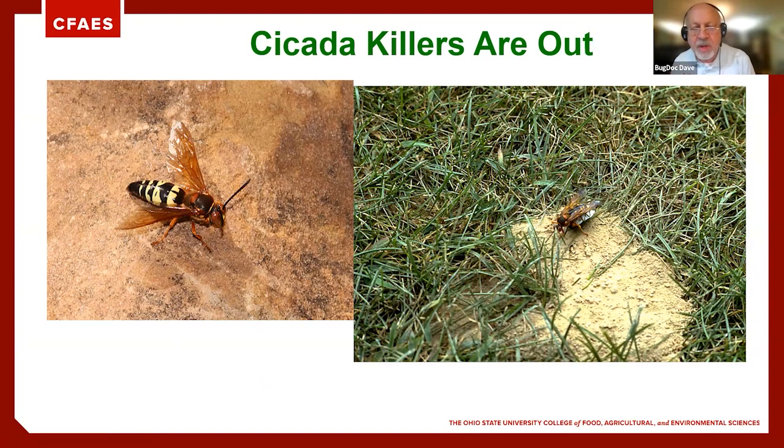Remember that we do have one product that can be used to control these. It's called Delta Dust. It comes in a squeeze bottle applicator where you can shake it and squeeze out the dust. What you want to do is apply a little bit of dust around the burrow opening of the cicada killer, so that when the female comes in and out of that burrow, she'll pick the dust up on her legs. When she grooms herself and ingests that dust, it will take her out.